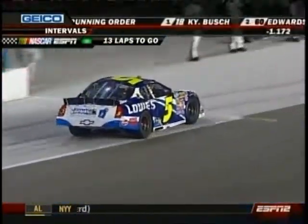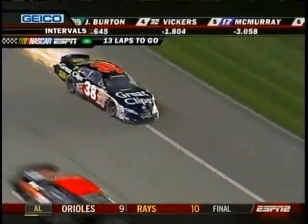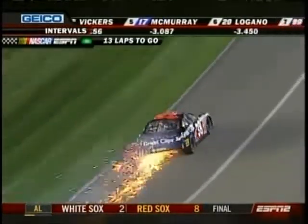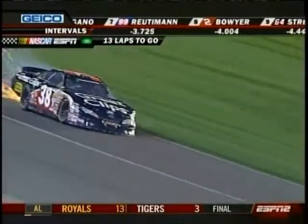Can't take a chance on a guy who's going to try to win 3 Cup titles in a row, be a pole sitter here tomorrow night. They've got to bring him in and pull that fender out and get some fresh Goodyears. Left tire got cut down by that fender rub. Hold on. It's on the apron here.